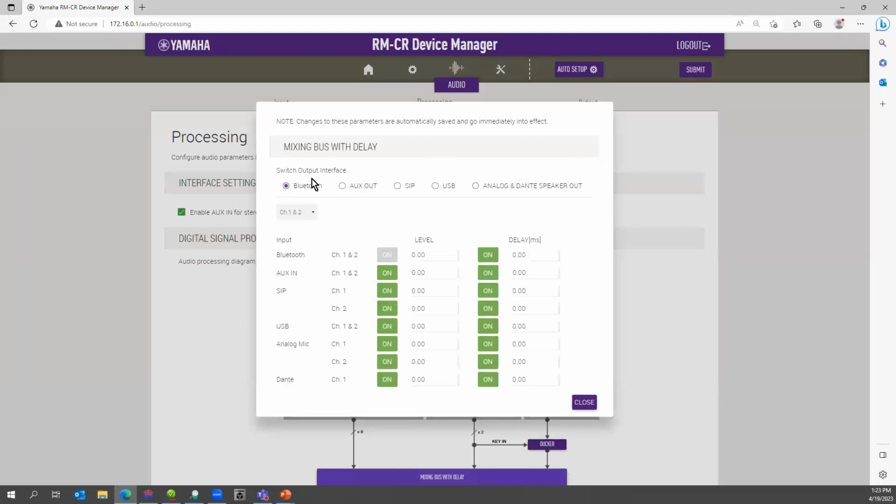Here are your 4 interfaces, and you can bridge or isolate them very quickly. These are the default settings. So let's look at the USB, the call we're on right now. Maybe I want to mix those 2 analog mics in. Boom, they're in. Maybe I want to bring the Bluetooth call in. Boom, it's in. Maybe on my SIP calls, I don't ever want Bluetooth to be bridged. Done. And I want to use only 1 analog mic. Done. You don't get much easier to bridge and isolate than that.